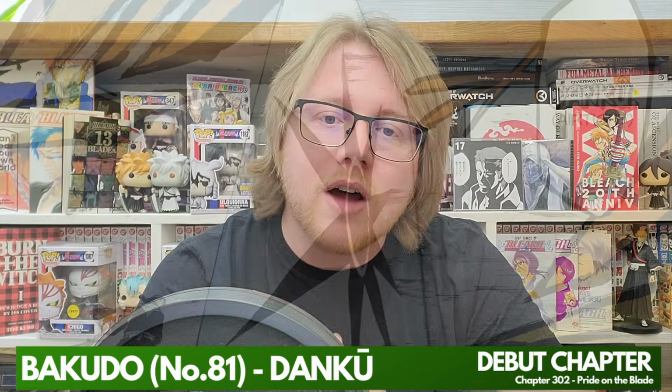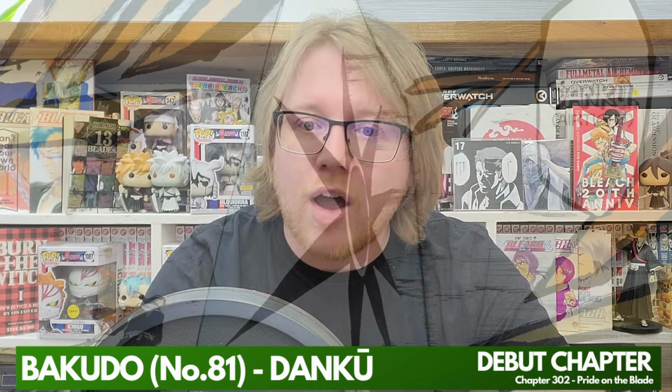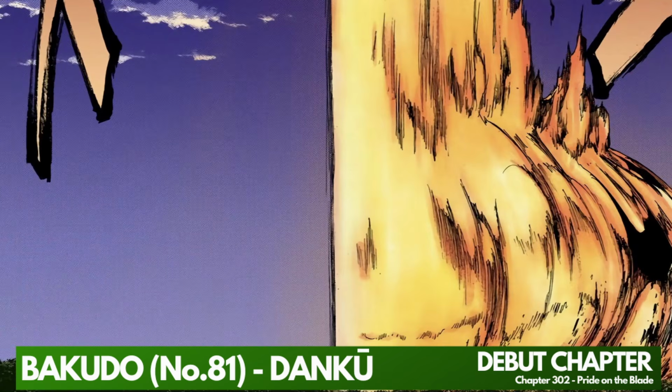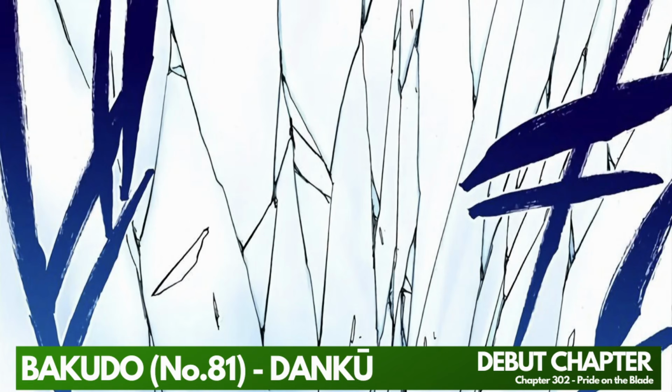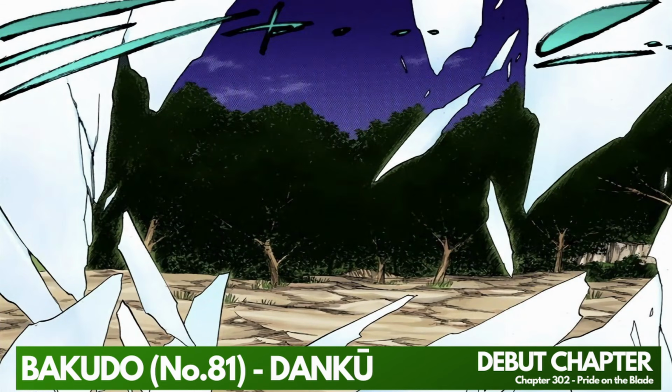Upon activation, Danku instantly summons a glossy glass-like wall that can block all Kido-based attacks with a power level ranging from 1 to 89, which is pretty incredible. This is proven when Aizen uses Danku to defend himself from Tessai's Hado 88, Hiryu Gekizoku Shinten Raiho. The fact that this one spell can essentially nullify every single Kido from 1 through to 89 does seem kind of crazy to me. As long as you're skilled enough to know Danku, you don't really need to know many other Bakudo whatsoever.